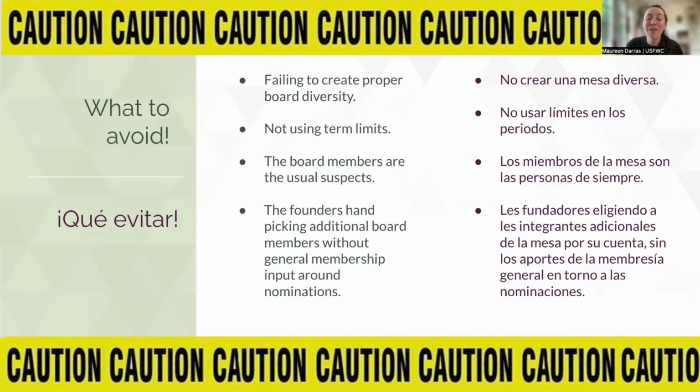So if you don't create proper board diversity, you will feel it in every aspect of your decision making. You'll feel it in every aspect of your conversation. And diversity refers to a lot of different things. It can refer to racial and gender diversity. It can refer to how you're representing, if you have a large co-op, which workers end up on the board. So if you have a high concentration of workers who do more of the office work, and you don't have a high concentration of workers that do as much field work, the way that you perceive the strategic importance of the work is going to be influenced by that lack of diversity.